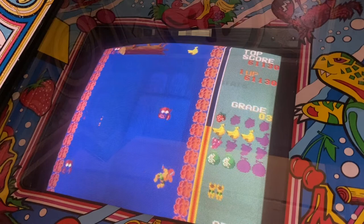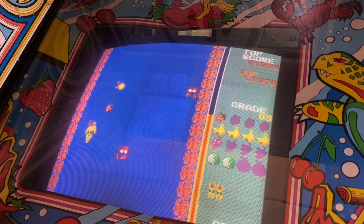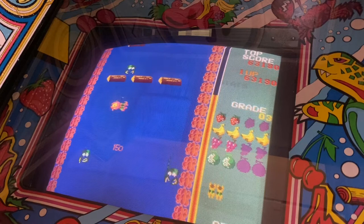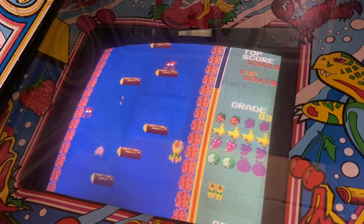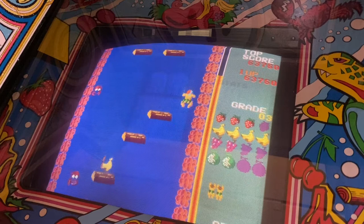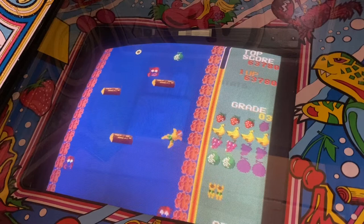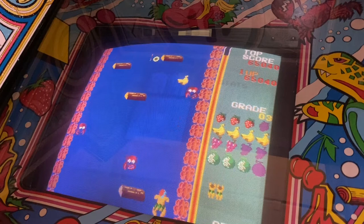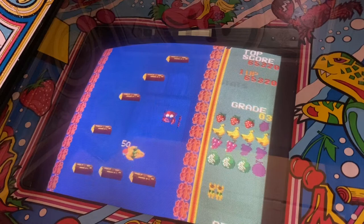I've already filled in the banana row, which is great. When there's a big pileup of logs there, you can hang out in the right corner and the crabs will automatically move as you approach them.